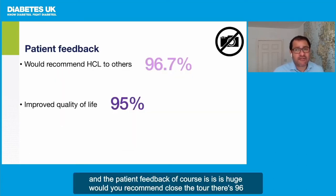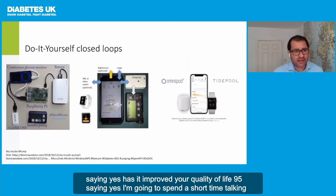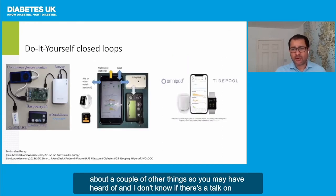And the patient feedback, of course, is huge. Would you recommend closed loop to others? 96% saying yes. Has it improved your quality of life? 95% saying yes. I'm going to spend a short time talking about a couple of other things.